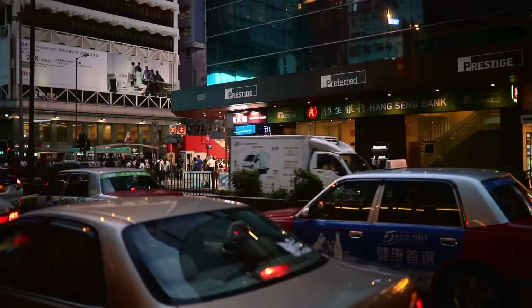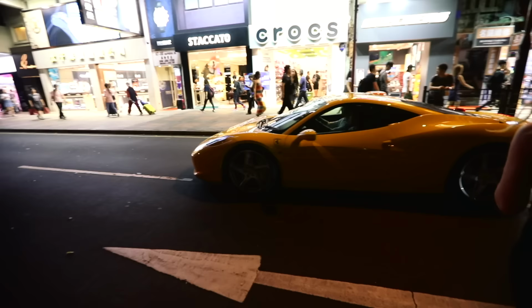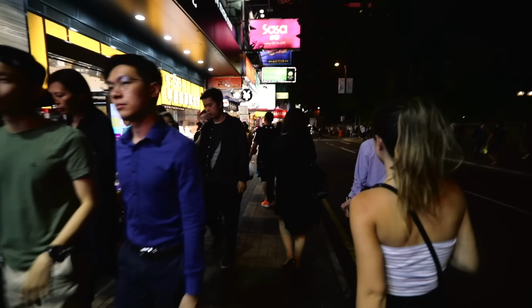Hour and 15 minutes later, it's dark outside. With all the lights, it feels like it's daytime. It's like the Times Square of Hong Kong.